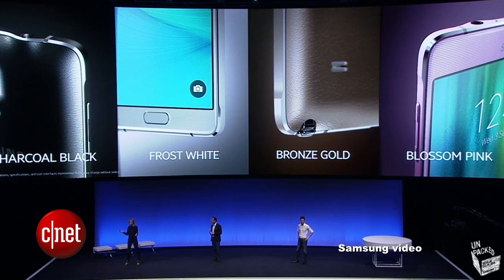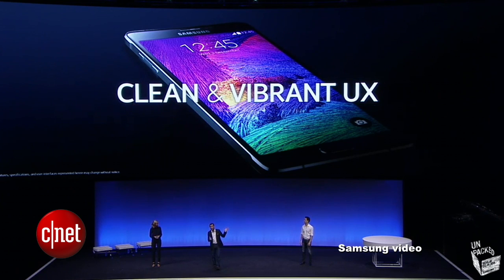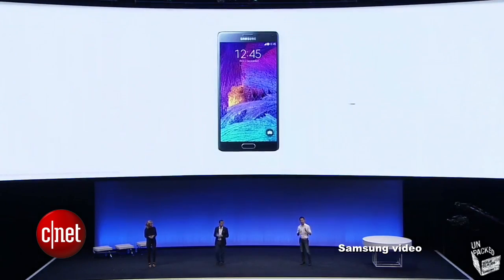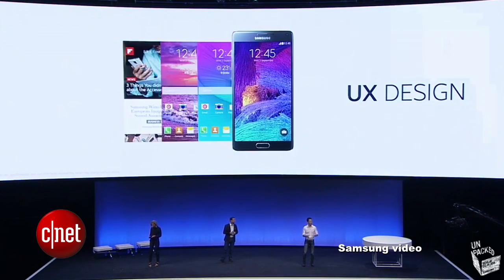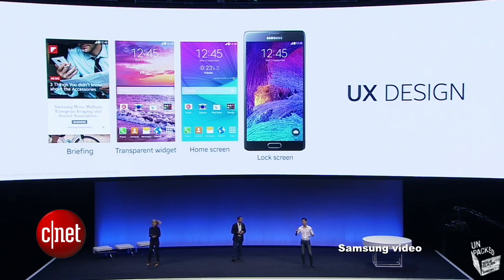But let's not be too superficial here, because you can't get by on good looks alone, can you? Well, that's why we've improved the Note 4's user interface. It fulfills our vision to make your everyday simpler, easier, and more fun. We've evolved the Galaxy S5's clean and vibrant user experience and brought it all to the Note 4. And we've added a new transparent widget. So now you can access all your information and still enjoy your screen's beautiful background.